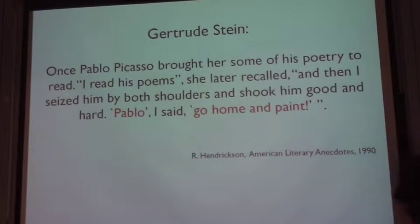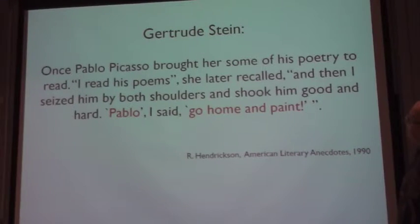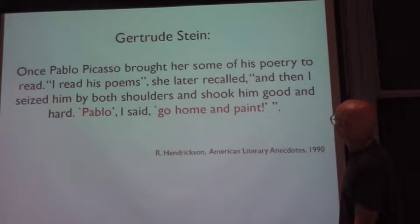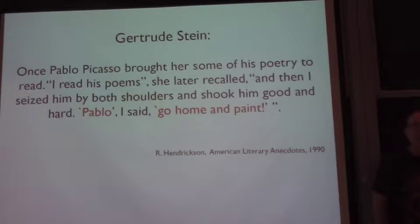By accident, at the beginning of September, my brother found this. The next week, I was reading an amusing book called American Literary Anecdotes. And under Gertrude Stein, it has this story that once Pablo Picasso brought her some of his poetry to read. "I read his poem," she later recalled, "and then I seized him by both shoulders and shook him good and hard. 'Pablo,' I said, 'go home and paint.'" Which I think is the right reaction. Unfortunately, but it is a sequence, published at least.